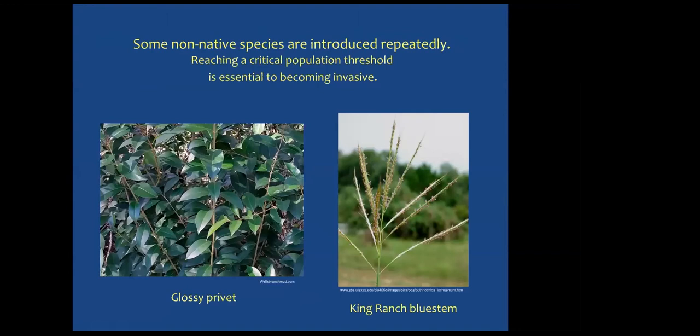The second advantage that introduced species have over native species is repeated introductions. For example, Glossy privet was first introduced into the US from Japan and Korea in 1794. It was widely planted as an ornamental tree and hedgerow plant. In Austin, during the 60s and 70s, it was one of the few plants available in the nurseries to landscape your garden. Over time, it established, spread like crazy, and now is very difficult to eradicate.